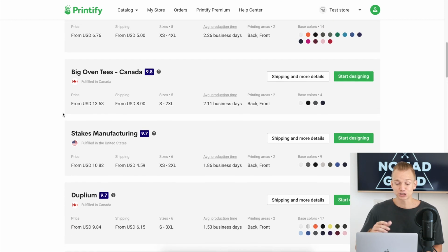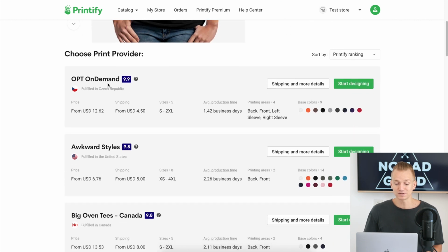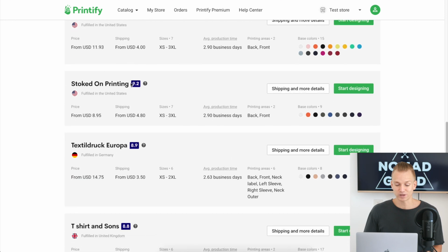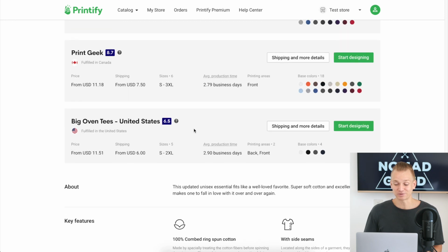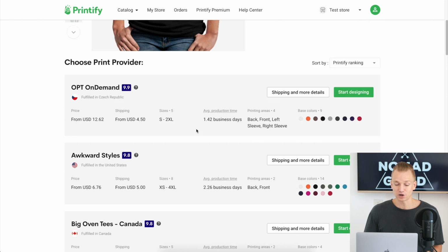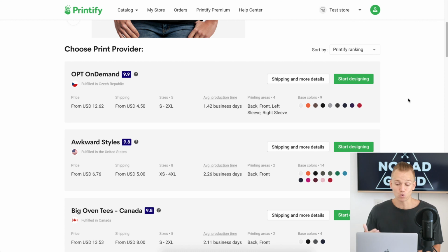And the cool thing, actually they changed this, maybe because they got some feedback or something, but as you can see now, all of these different printing suppliers have a rating, so you can actually see if someone has a bad rating. And as you can see here, everyone has a really good rating, but okay, let's say if we go to the bottom, this has only a 6.5 rating, so most likely, yeah, it's not a good choice. So you don't want to go with this print provider, even if it's maybe cheaper. But if you go to something like this, at the top, you have a 9.9 rating. So I don't think it's going to be bad fulfillment services or bad printing quality.